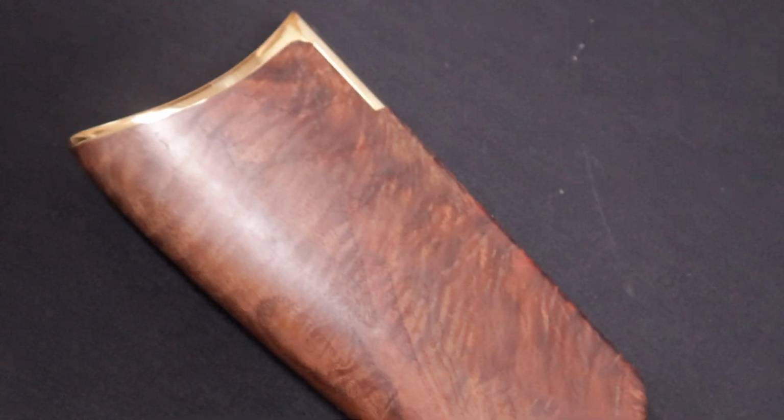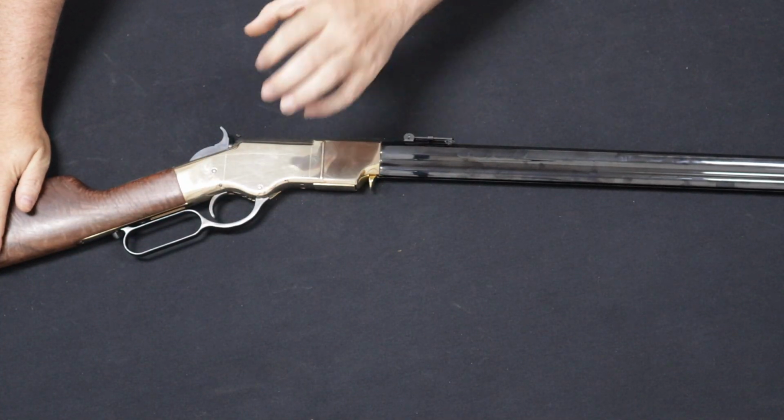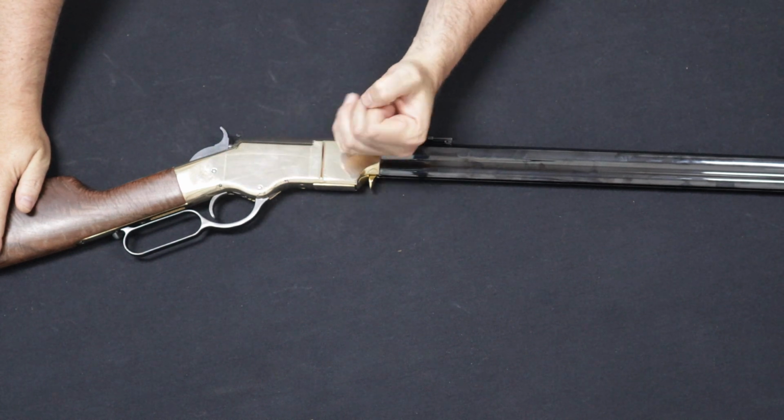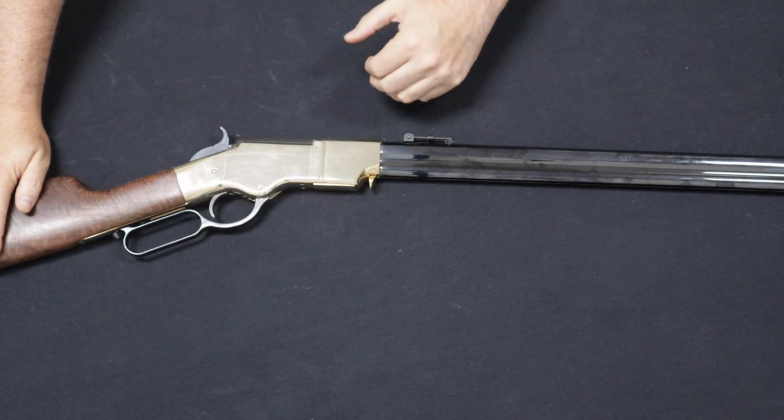Now, this uses really nice, beautiful wood. You get them in a brass. You can get them in a color case hardened frame as well. Most of the original 1860s were in a brass frame. They did make a few in an iron frame with the color case hardening. But by and large, most of what you see as the original 1860s had brass.